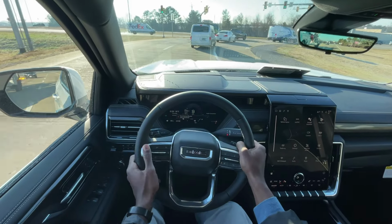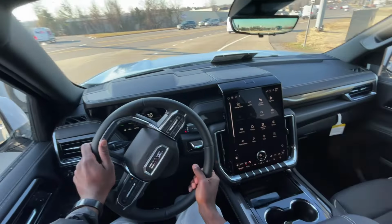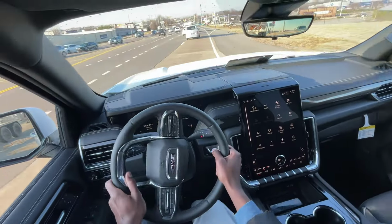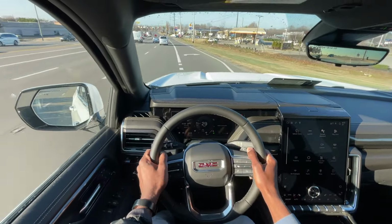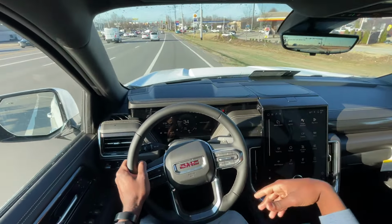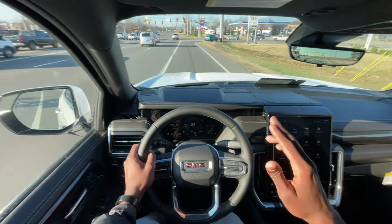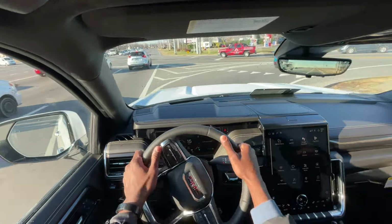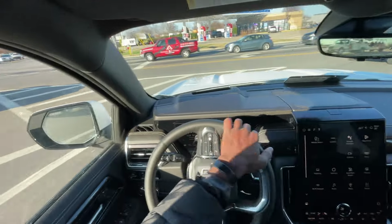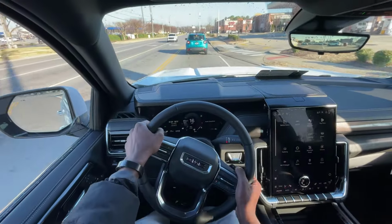I've had to use an Expedition Max. My Mach-E's in the shop for a camera issue, and that just feels a lot bigger than this Yukon does in terms of the maneuverability. Now again, that one is a Max, so it'd be like driving a Suburban or something like that, but I do feel like the Tahoes and the Suburbans, the Yukons, Yukon XLs, Escalades, they don't drive as big as they are. As opposed to the Expeditions, you feel like you're in an Expedition. But a lot of people like that about those.